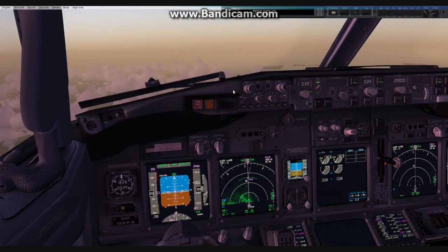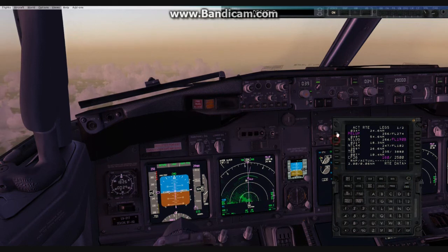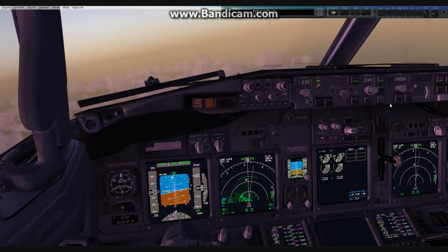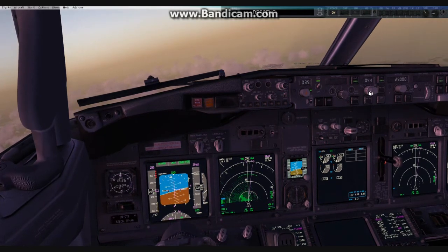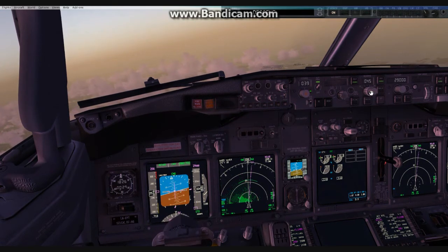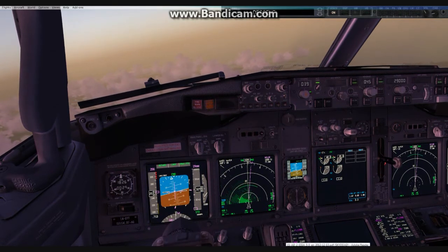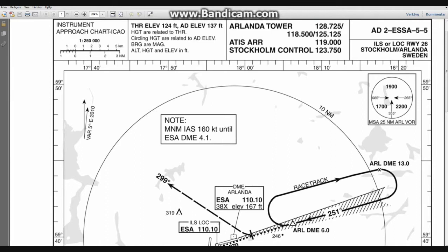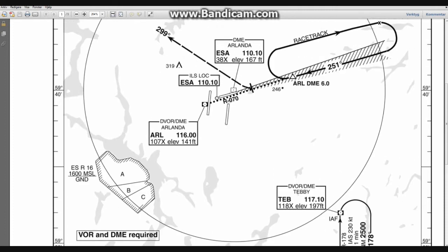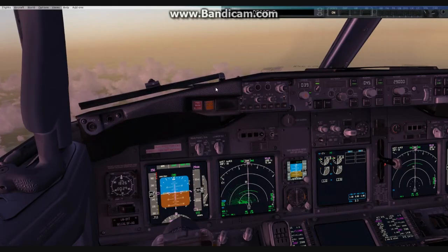Okay, so we just got our flight direct NILUG, so I'm going to put in NILUG. Just going to follow with the heading here, heading 256. Okay, so here we have a chart. You can see the chart here. We will come from TIB here. So we're going to fly right down here and then turn left.